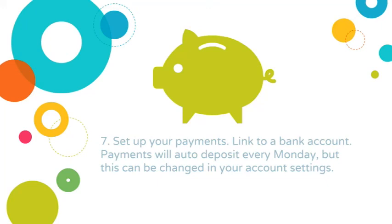Often you will link them to a bank account. Etsy's system will auto-deposit funds every Monday. You can change these in your account settings, but this is the default setting.